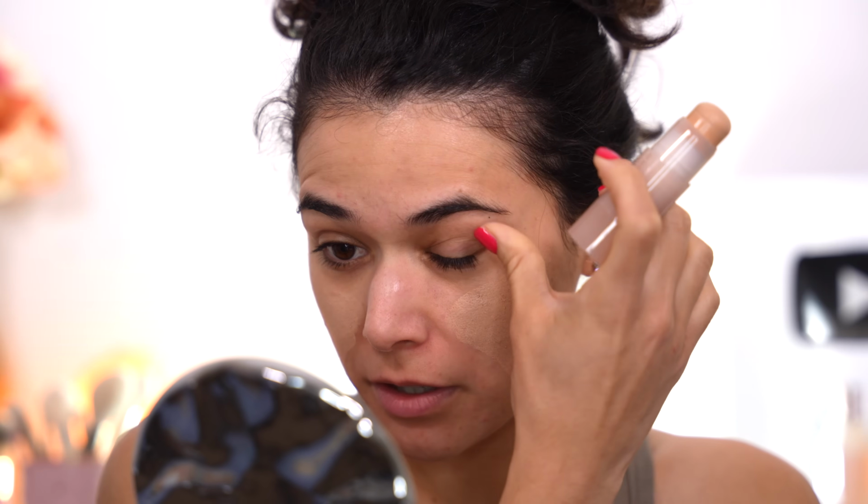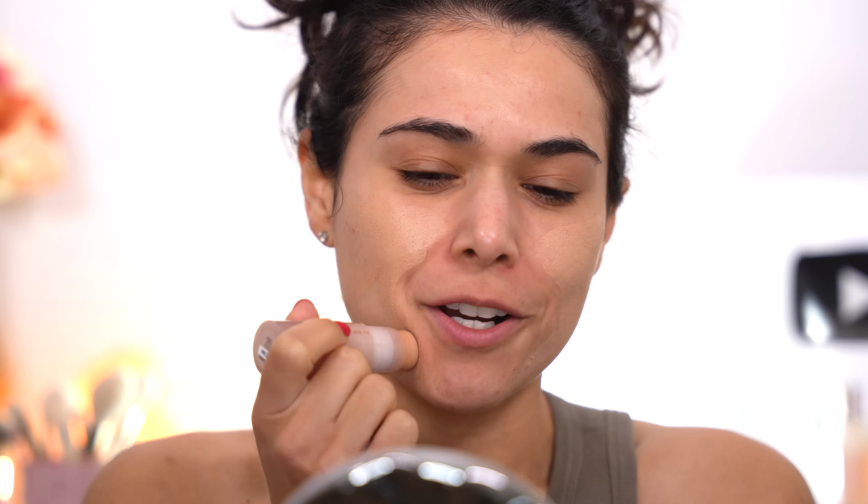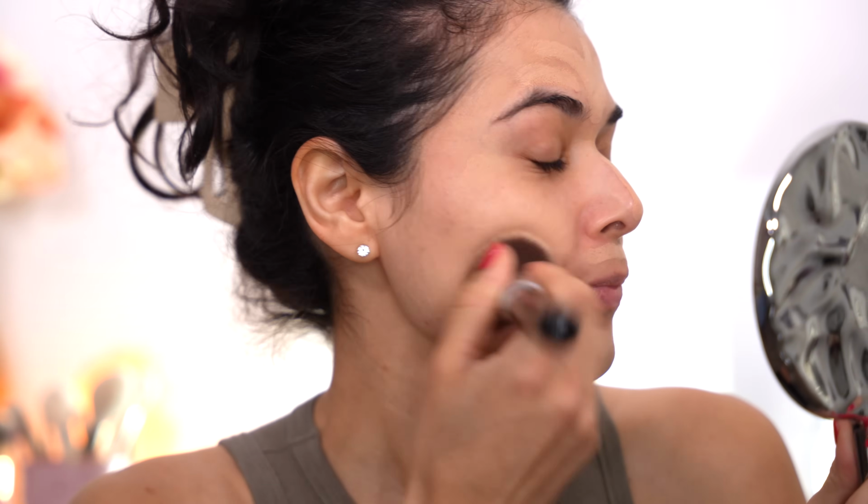This feels like it's kind of tugging a little bit more than the other foundation sticks. Like it's a bit thicker of a formula maybe, or just not as creamy. Okay, it's blending out really nicely.